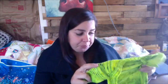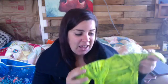And then in the front, that was the back. In the front, it's completely open, so you can do skin-to-skin contact with your baby. Absolutely love it. It is very neon, very green.